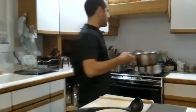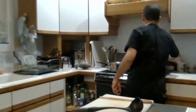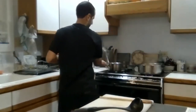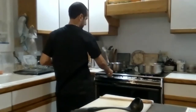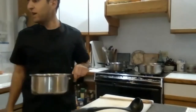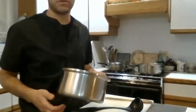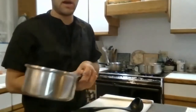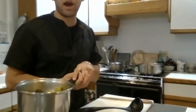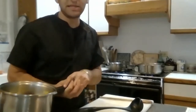All right, I'm gonna put my pot of water on the stove. By the way, for people that are making broth and have leftover broth, it freezes really, really well. It'll stay for months, which is what I do with broth, because it probably stays 6 to 8 days in the fridge and then it kind of starts getting funky.